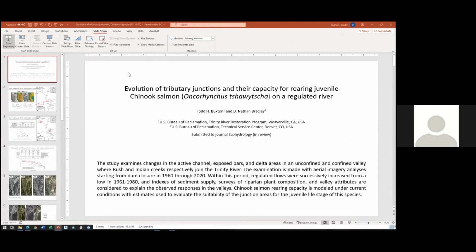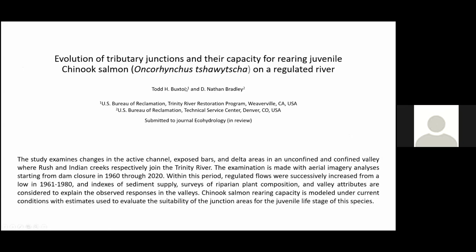Okay, so this is a project trying to get at the dynamics occurring post-dam on the Trinity River at the junctions of Rush and Indian Creeks. We focus on tributary junctions because they're hotspots for biological activity, both for salmon and a number of other organisms that are in the freshwater biome that we call streams.